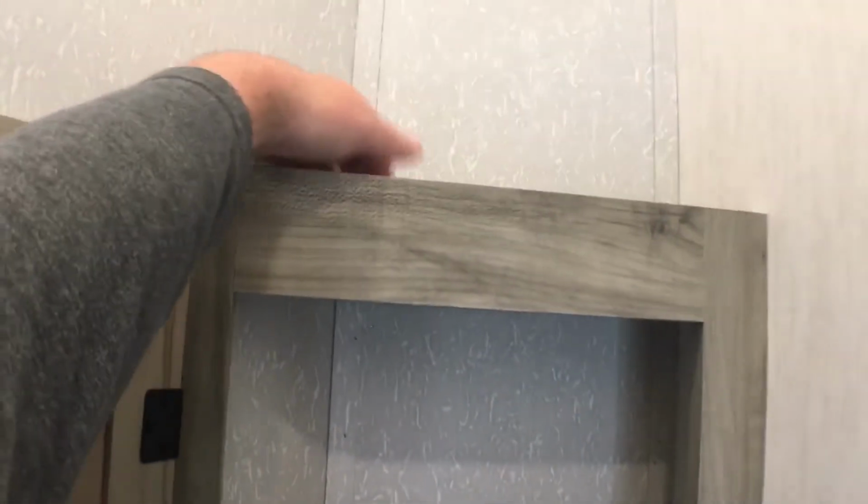And then up here you have a nice little medicine cabinet and a good spot to set some extra stuff up there too. I didn't notice that last time.